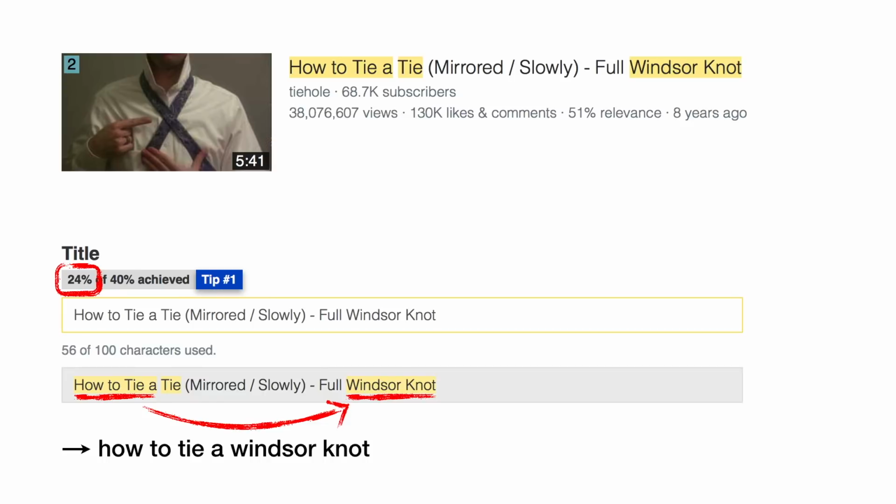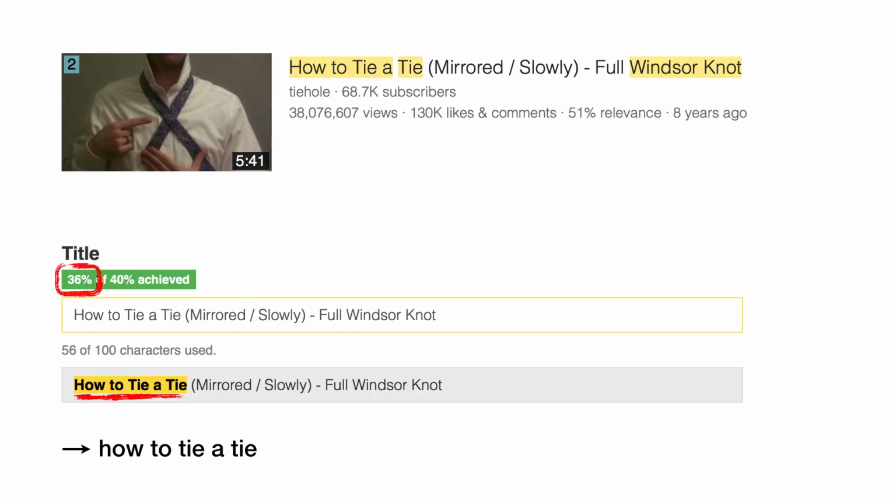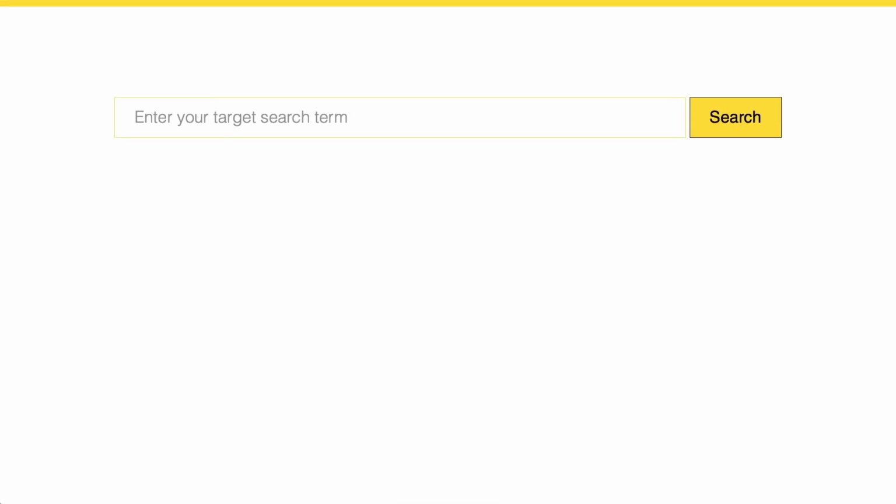Well, he optimized the title for other search terms as well. In particular, we have how to tie a tie in here. That is a very popular search term, and for this one the title is actually well optimized. 36%. Perfect. And how about the other words in here? Let's find out by looking at YouTube's search bar and the suggestions it shows to us.